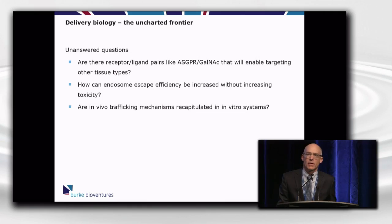ASGPR, GalNAc has been very fruitful. What else is out there? Is there anything out there that will function at this level? That's a real good question, and I haven't heard a good answer to it. And no is not a good answer. That's the answer we don't want to hear.